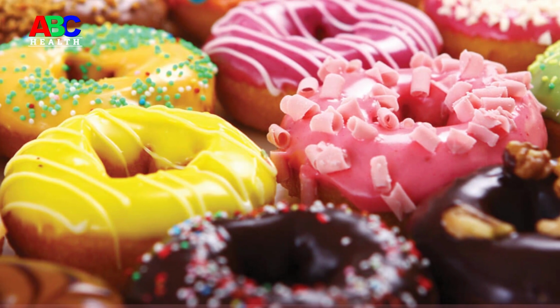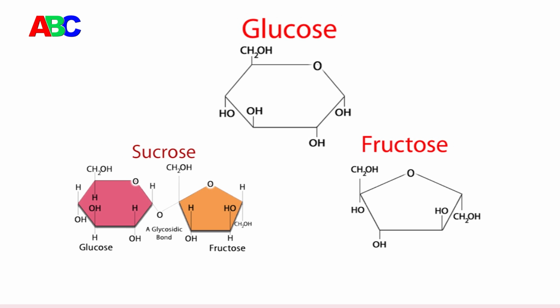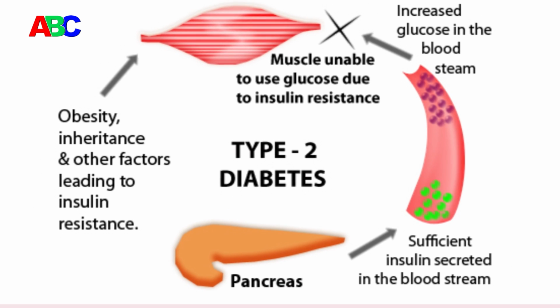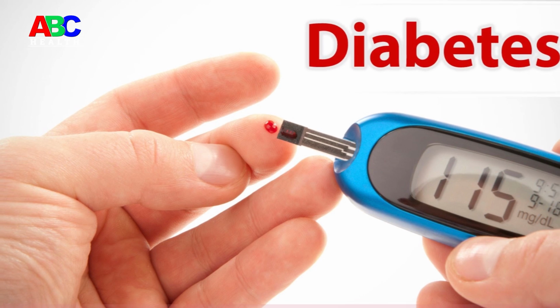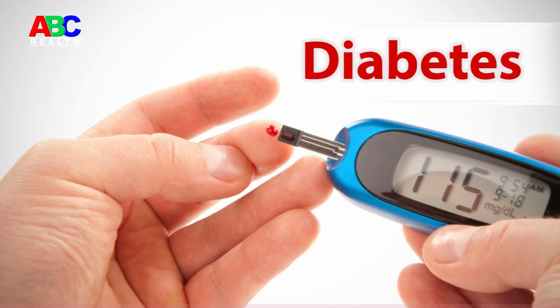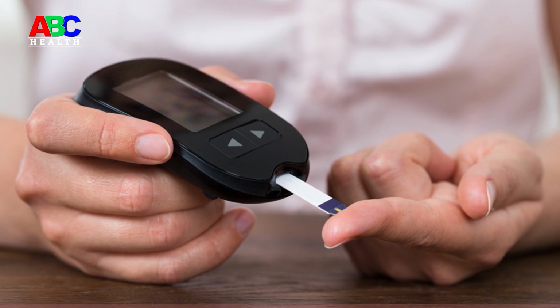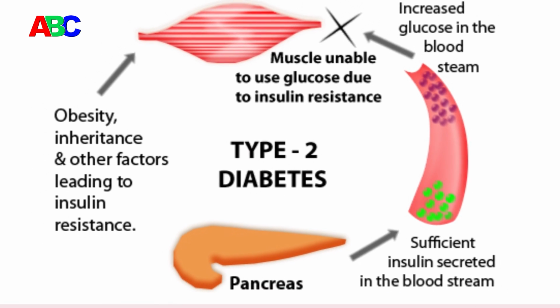Limit your sugar intake. Overeating sugars like glucose, sucrose, fructose, and high fructose corn syrup can increase your risk for type 2 diabetes, cardiovascular disease, and obesity. Sugar by itself does not cause diabetes, but drinking more sugar-filled beverages is linked to higher blood sugar levels and to an increased risk of type 2 diabetes.